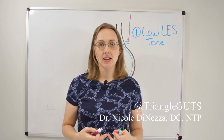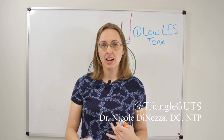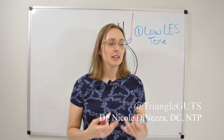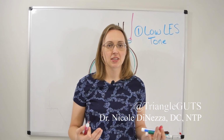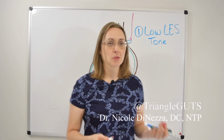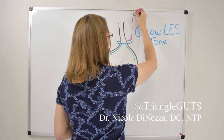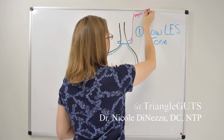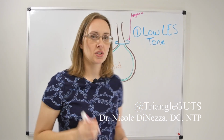So you can start to think of things like fish oil and antioxidants, just eating a whole food, plant-based, largely diet. There's a lot of things that we can think of for neuronal health, and specifically the vagus nerve. And I'll write vagus up here because that is the main source of innervation.